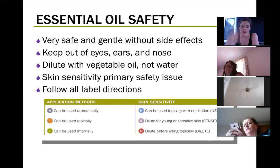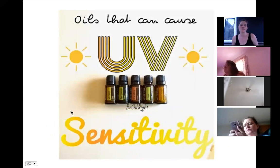Now, a couple of other things just to mention is the citrus oils are actually photosensitive. So if you do use something like lemon or grapefruit or any of them on your skin, just make sure that you don't go into the sun and lie in the sun, because obviously you might get some sort of skin sensitivity. But obviously, we don't really have that issue in England, do we? Well, at the moment we do actually.